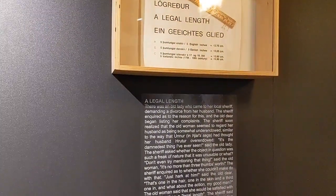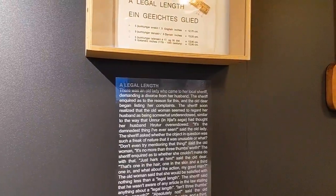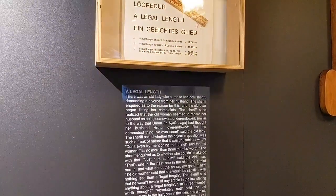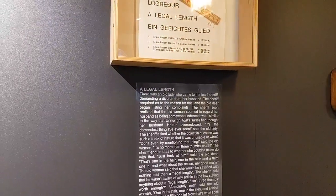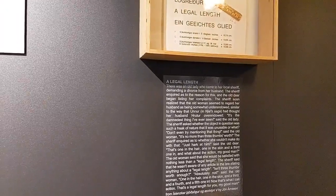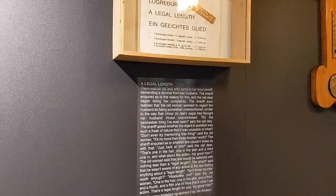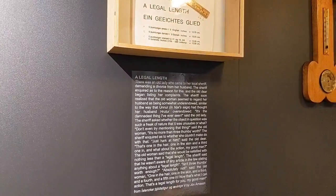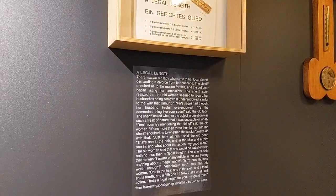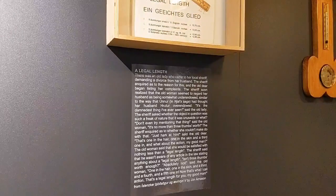There was an old lady who came to her local sheriff demanding a divorce from her husband. The sheriff inquired the reason for this, and the old dear began listing her complaints. The sheriff soon realized that the old woman seemed to regard her husband as being somewhat endowed, similar to the way that Unnur in Njálssaga had thought her husband Hrútur over-endowed. "It's the damnedest thing that I've ever seen," said the old lady. The sheriff asked whether the object in question was such a freak of nature that it was unusable or what. "Don't even try to mention that thing," said the old woman. "It's no more than 3 thumbs worth." The sheriff inquired as to whether she could make do with that. "Just hark at him," said the old dear. "That's 1 in the hair, 1 in the skin, and a 3rd one in. And what about the action, my good man?"